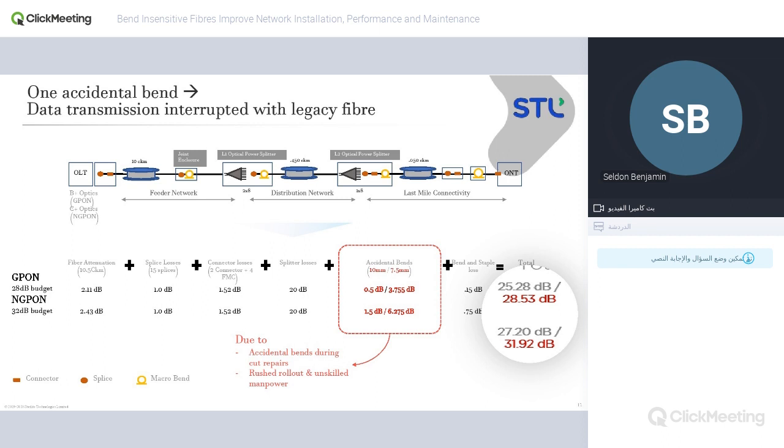Now the thing that is the variable here is the accidental bends. It's the most variable thing that we found in these systems. So for example, if you have a 10 millimeter accidental bend with a D fiber, you're talking about a half a dB. But if you have a tight 7.5 millimeter bend, you're talking about 3.755 dB or something on that order. And in this particular example, it's enough to put you over the edge, and your GPON network will shut down. Now, how can you get an accidental bend? Either through a cut, let's say, as we mentioned in the feeder, or even just going into one of these splitter boxes and adding fibers, doing splices, doing repairs, and just ending up with one single tight bend that eats up the link budget very quickly and puts your network out of business.